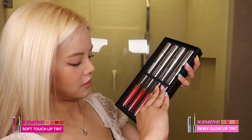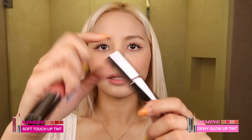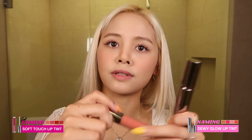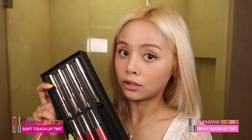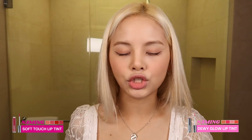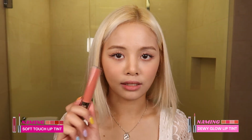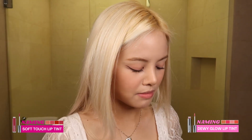I'll show you guys the difference between these and this. It all comes in a lip like this. I think I'll just use this type for today. The colors are so cute. And I like this because it's kind of dewy and it gives your lips a natural glow. Before, I loved to carry a lip gloss, but these days after changing to Naming's new product, I don't really have to carry any of those with me anymore. So this is more of a two-in-one for me.